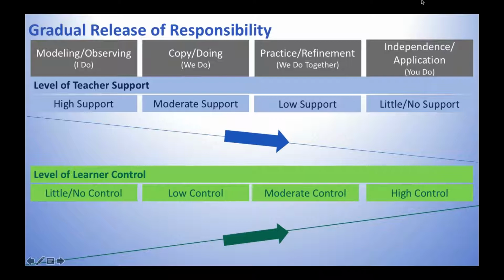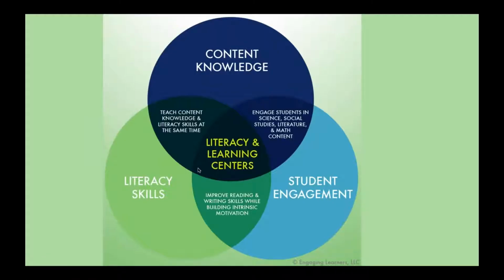The kids are more attentive. Classroom management issues go down. That's not to say that you still don't have them. You always will. But they go down dramatically when the instruction is focused in the centers-based kind of model.